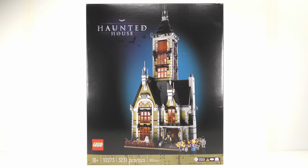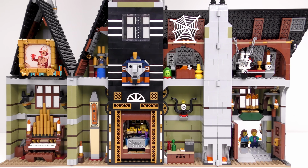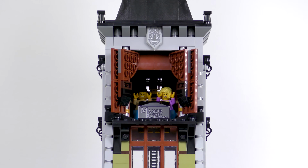Hi LEGO fans! We've got another scarily large box with a price tag that's going to haunt me for some time. Enter if you dare because Baron Von Barron is back, and this time he has a spooky drop ride.